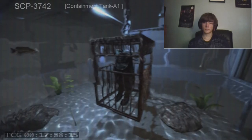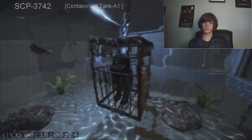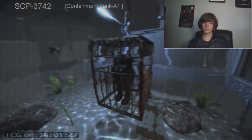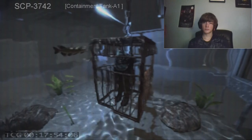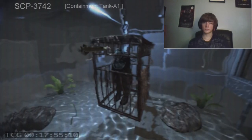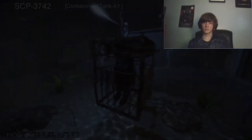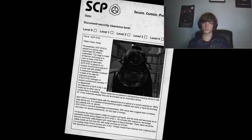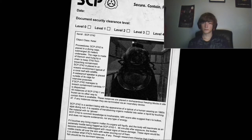If any change in SCP-3742's behavior is noted, a Level 5 is contacted immediately. If SCP-3742 manages to breach containment, Lambda-17 is dispatched. All instances of SCP-3742-1 are frozen, as no other way to contain them is available. These instances are placed in a biohazardous freezing block in Site 47. If any instances escape, they are terminated via an incendiary device.